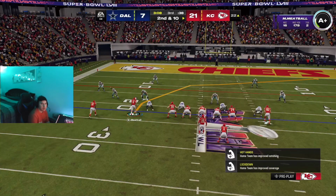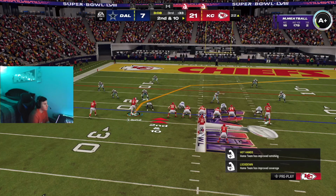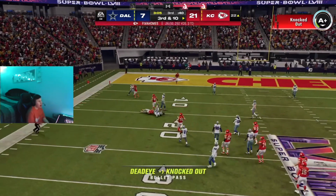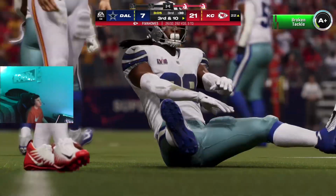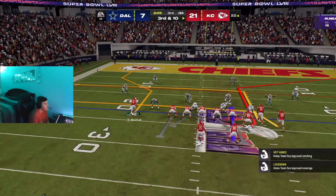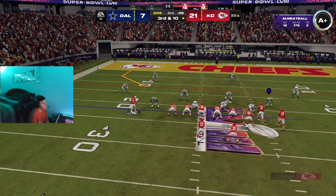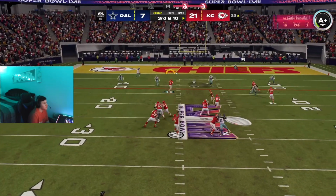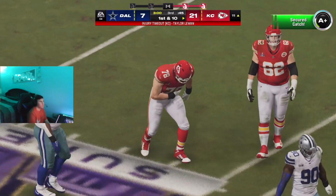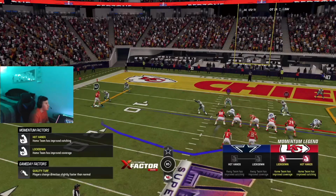Third quarter, Super Bowl 58. Here's a 2nd and 10 now. Mahomes gonna throw. What? How did my character drop that? I'm 99 catches. What the heck? To throw once more. Let's go. Boom. We got another injury. Oh my goodness. No. What the hell?